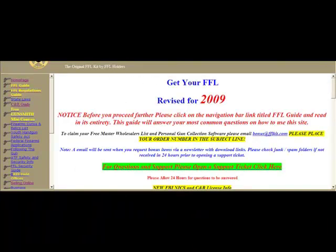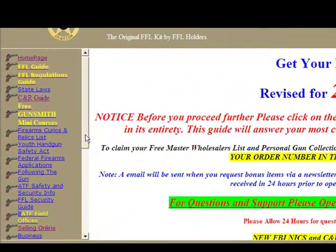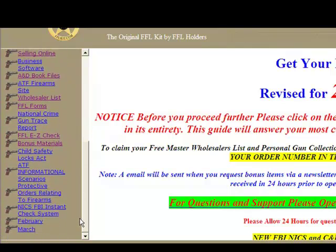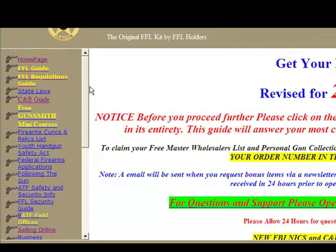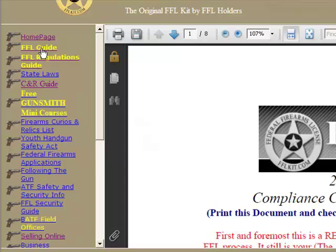All right, so here we are on the back end of the website. This is what you'll see after you go ahead and purchase the kit. I've logged in, and so I'm seeing the main page here. This is kind of the menu page. Over on the left-hand side, we have our menus here, and there's quite a few things that are included with the kit. One of the main things I want to draw attention to is the guide. The guide is really what you're paying for with the kit. This is what's going to guide you step by step on how to fill out your application, how to fill it out properly, how not to make any mistakes, and how to get it approved quickly.